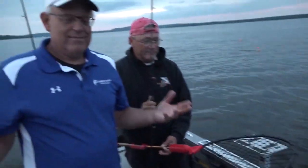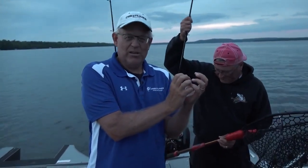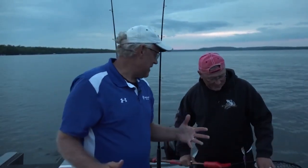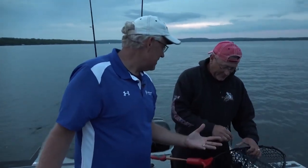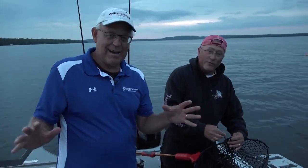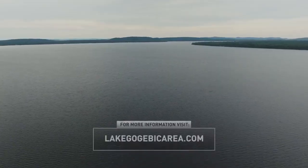Lake Gogebic. It is way in the western side of the Upper Peninsula, almost basically to Wisconsin. It is 14,000 acres of paradise, Tim, right? Well, that's beautiful. I mean, smallmouth bass at trophy times, a really nice, underrated smallmouth bass fishery, a phenomenally consistent walleye fishery for just what you've seen today and tonight.